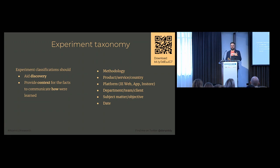And to that end, here's some good ideas around taxonomy as well. So experiment classifications should aid discovery. They need to provide context for the facts and communicate how they were learnt. So methodology is a really important one there. The product, service, or country, what we were studying, the platform we were studying on, who we were doing it for, the department or team, and of course the subject matter, what we were trying to learn. The date probably doesn't fall into taxonomy, but it's really important to know when this research was done and undertaken.